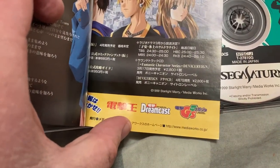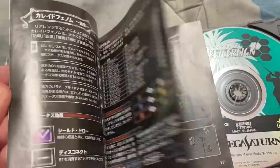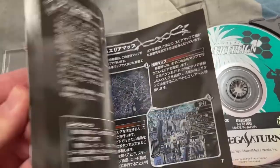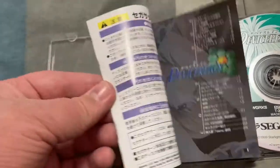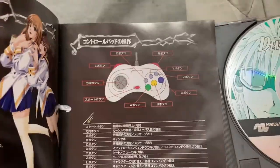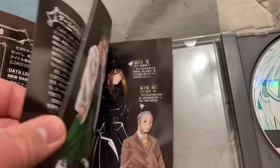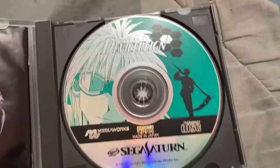See that here? Dreamcast. Yeah, this is a late release game for the Sega Saturn. And yes, the last Sega Saturn game was Final Fight Revenge, which came out on March 30th of 2000. But I'd say software support could have lasted longer until May 30th, 2003. That's just me, though. And enough said about Device Rain. Also available on the Sony PlayStation.